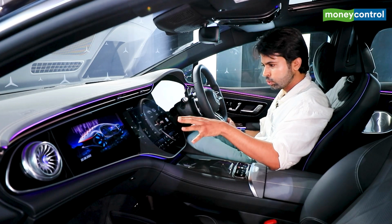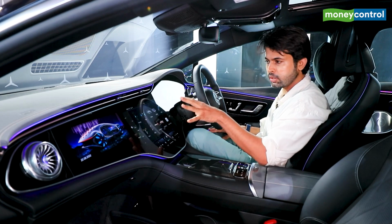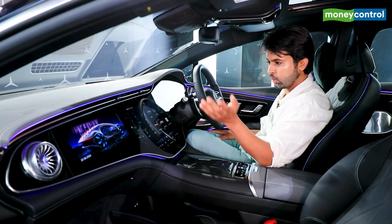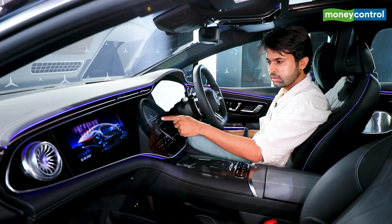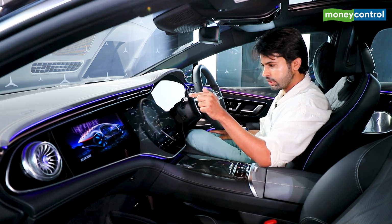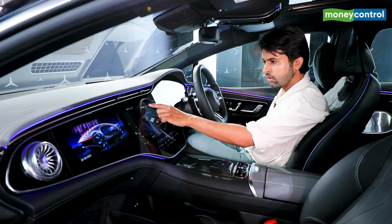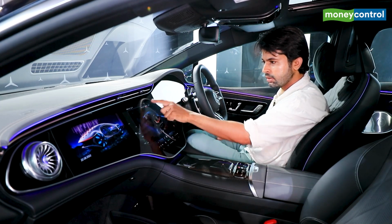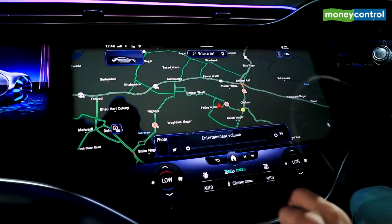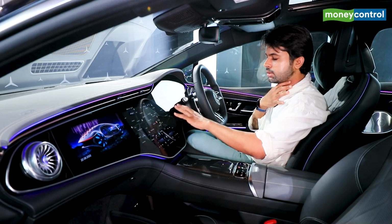Just to take you through this, there is a track pace mode, but it automatically has to use the onboard sat-nav to detect a track, otherwise it won't really go into action. As you can see, closed off for tracks and public use. It doesn't detect any track, so we can't really do anything about that. But you can of course tweak performance to individual levels, and the buzz continues until of course you go into normal mode. Then you have this large screen.